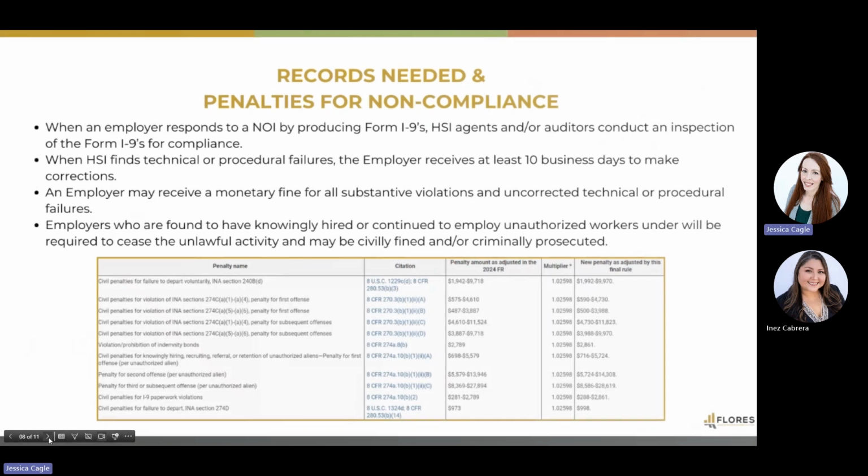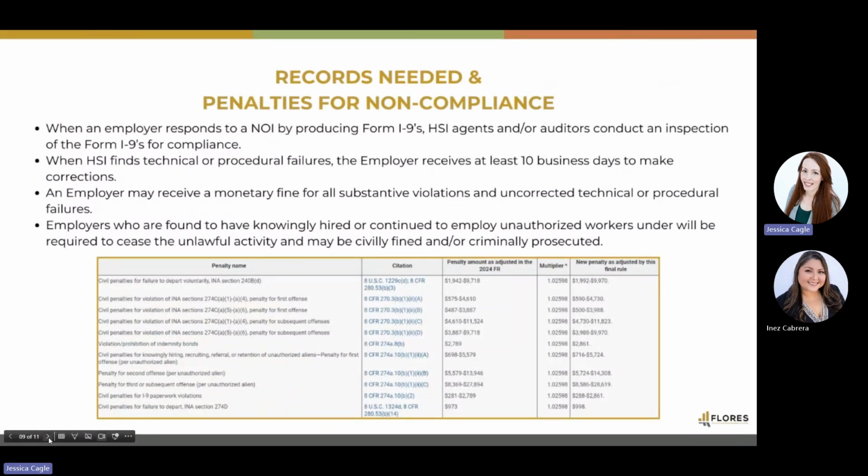Next, we will discuss what happens during the ICE audit process. When an employer responds to a notice by producing Form I-9s, HSI agents and/or auditors conduct a thorough inspection of the Form I-9s for compliance. They are looking at what information was provided for the acceptable IDs and copies of identification if stored on file.